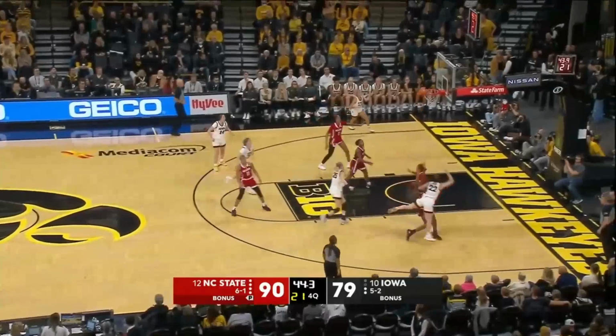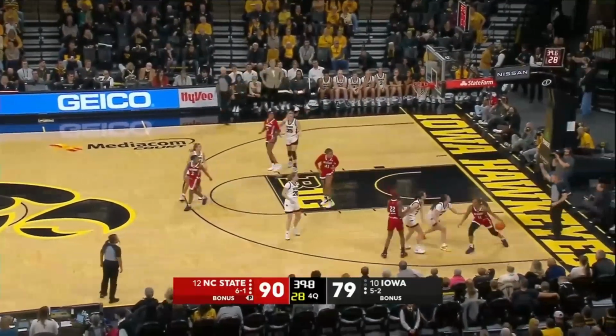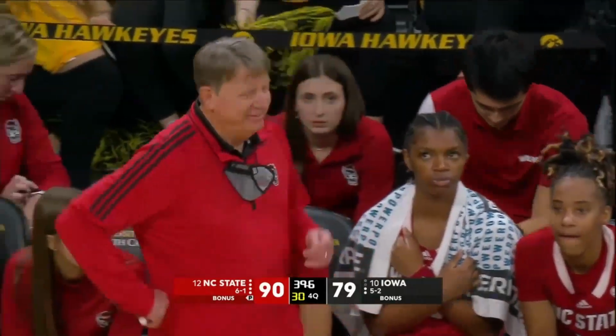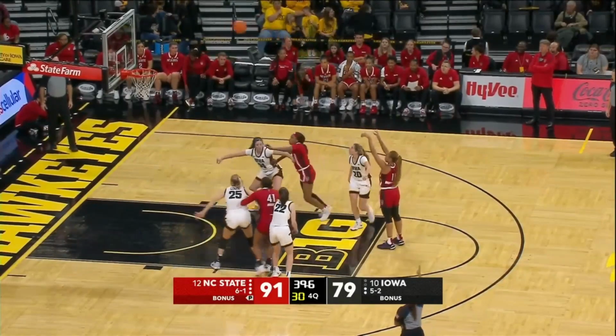Clark gets another bucket. She'll have a new career high. That one ticks off the glass. Warnock chases her down to get the foul, but not enough time left. Monica Sinano, a very quiet game, 5 points only. We'll hear from the studio shortly.